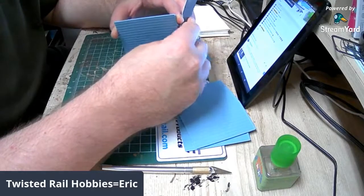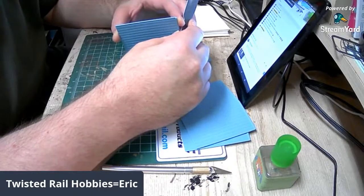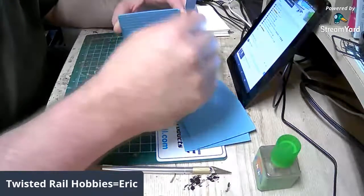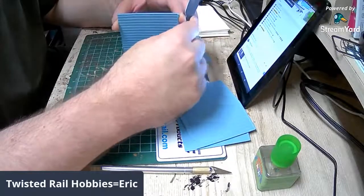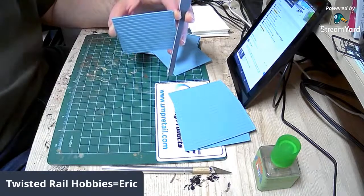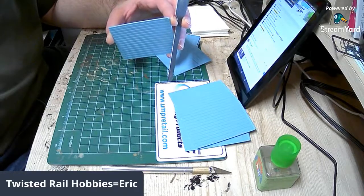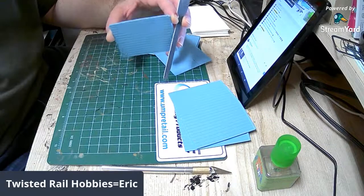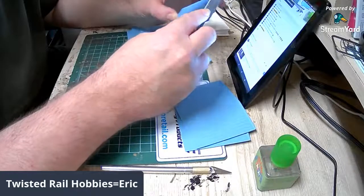To answer your question, Quano, yes, I plan on doing some rusting and weathering of this, but that's further on down the line. So we shall see.